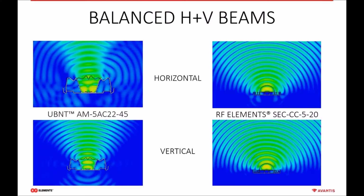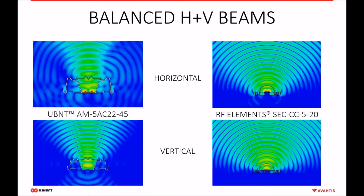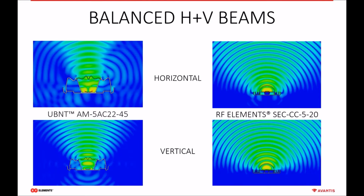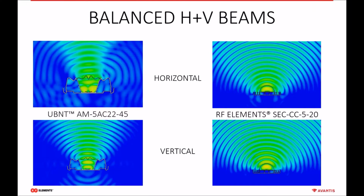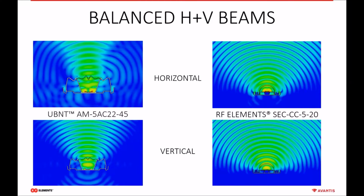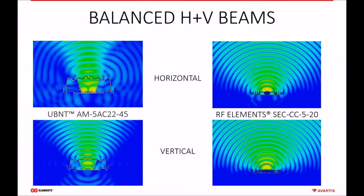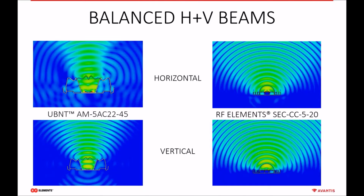You can see a few things here: for a vertical polarization, the radiation angle is much wider than for a horizontal one. So the radiation angle differs for every polarization. And also you can see that the beam in horizontal polarization is going slightly to the left. And that's the problem, because when you plan your network, it's very hard to plan it so the CPE on the other side will have coverage from both polarizations.